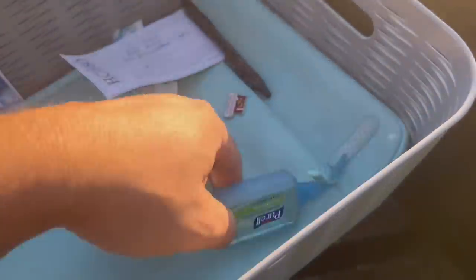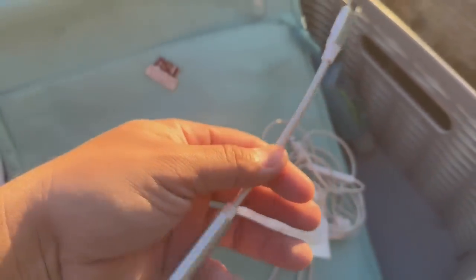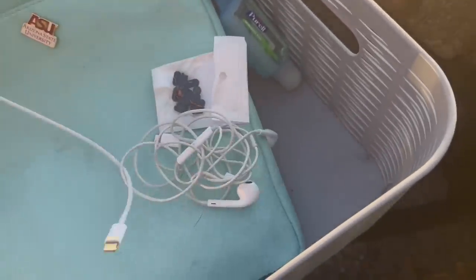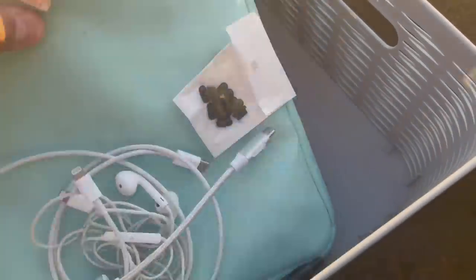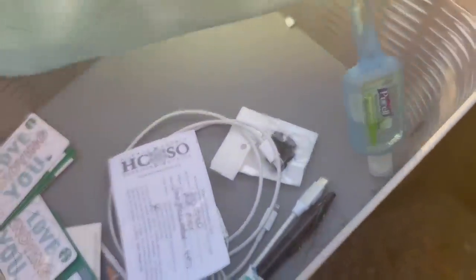Got the hand sanitizer. We got, let's see, some charging stuff. Oh, this is a good little thing here. Got an iPhone charger. This is a good one. Got some headphones, iPhone headphones. So obviously there was an iPad in here at one time. They took the iPad out.